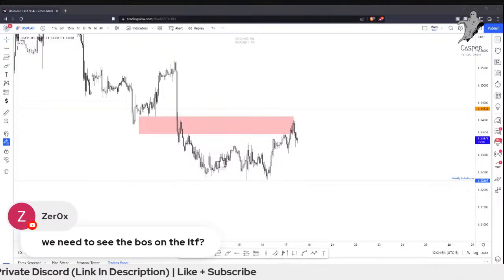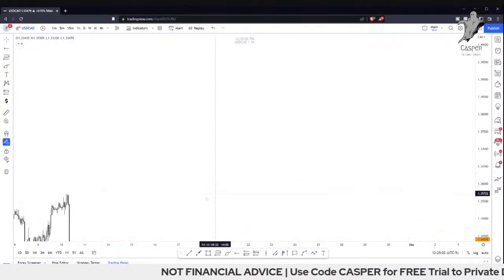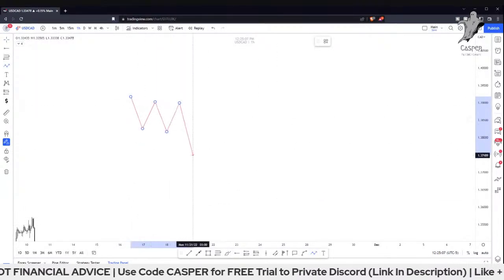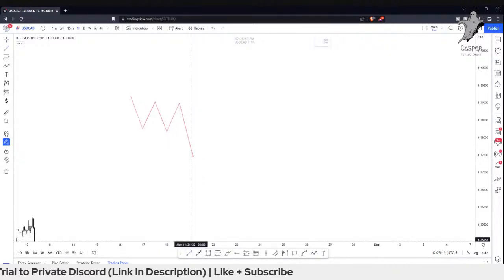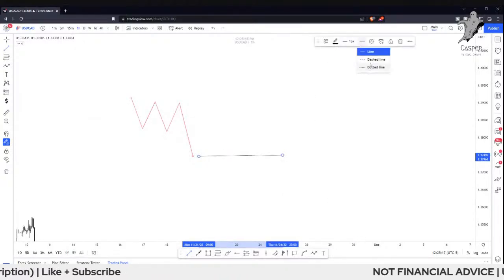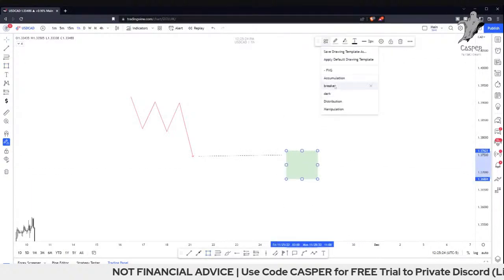We need to see a break of structure in the lower time frame. Whatever time frame, so for instance, if you're looking at a raid on the 1 hour, here's the 1 hour price and price goes down. You don't have to wait for a shift on the 1 hour, right? You can be more aggressive with it. You might say, okay, now that we've come down here, I'm going to go down to my 5 minute, right? And say, I'm going to confirm that 1 hour raid with the 5 minute.